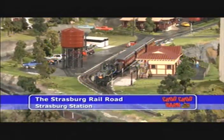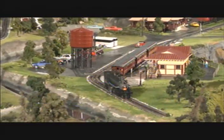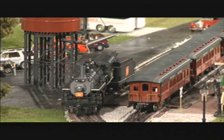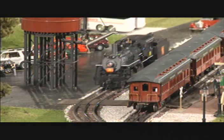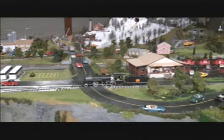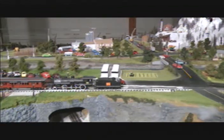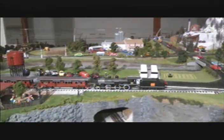This uncouple and runaround process is repeated at the Strasbourg station. The train pulls into the station, the locomotive uncouples and pulls ahead to the switch. Then the locomotive backs up to the water tank to take water. After a brief pause to fill the tank, the locomotive moves back to the switch at the other end of the station and moves back in to couple to the train for the next trip. All this marvelous operation happens automatically. And the Strasbourg Railroad makes hundreds of trips on the Choo Choo Barn layout every day.